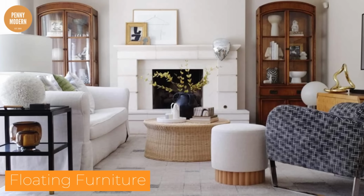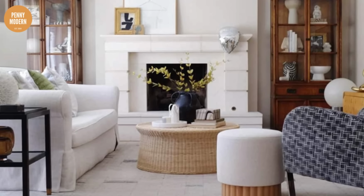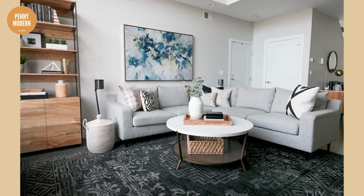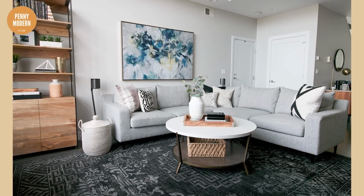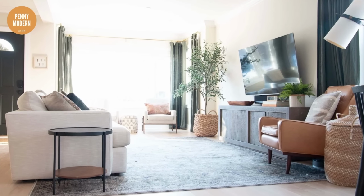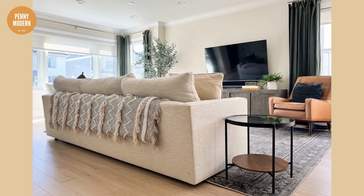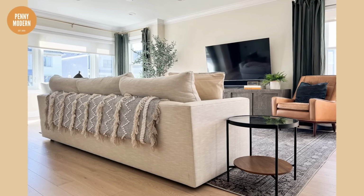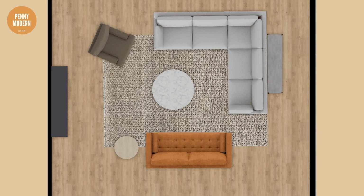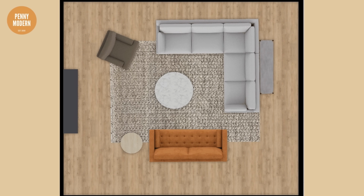Next, let's talk about floating your furniture. This is a fantastic layout idea if your room is small, but you don't want it to feel like you're in a tight little box. The idea here is simple. Don't push all your furniture up against the walls. Instead, try pulling your sofa away from the wall and placing it more centrally in the room. By doing this, you create a more defined living area that feels spacious and open.